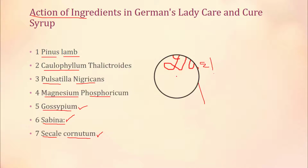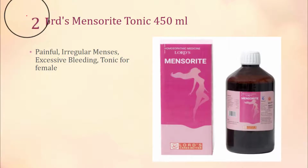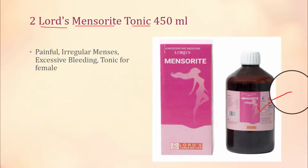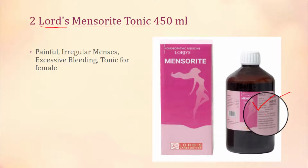Next we'll talk about the second female tonic, that is Lord's Mensorite tonic. Now we will talk about this tonic. So, indications of Lord's Mensorite syrup. It helps regulate tardy and delayed menses.